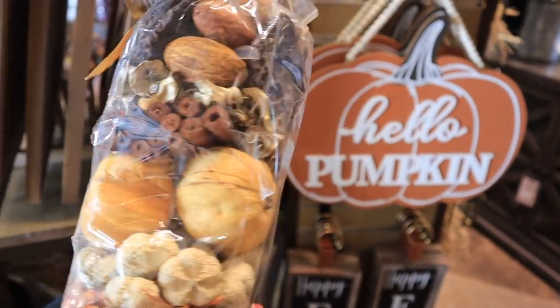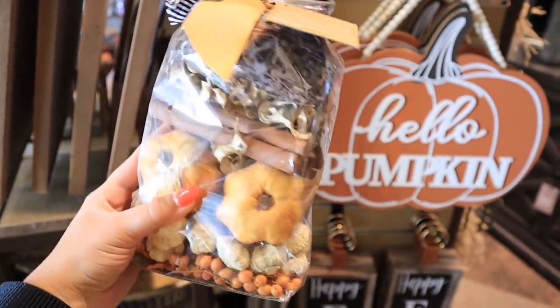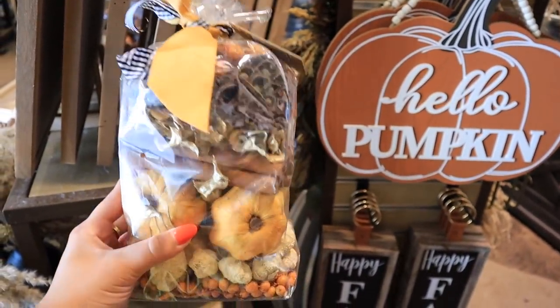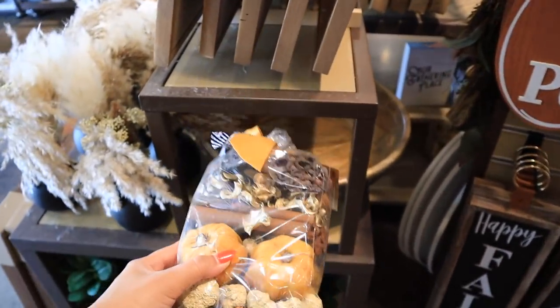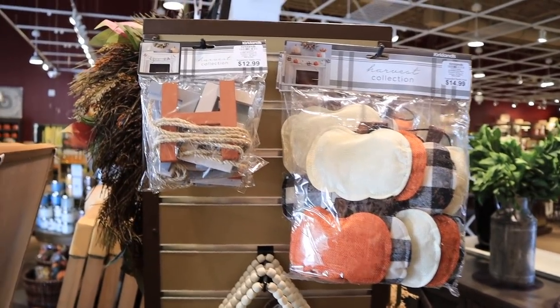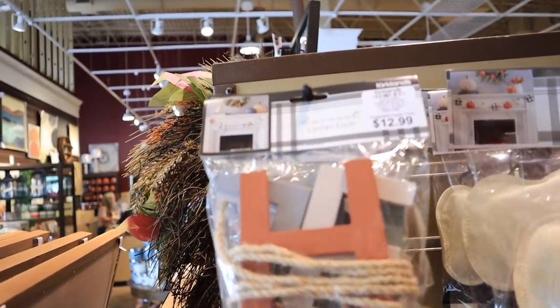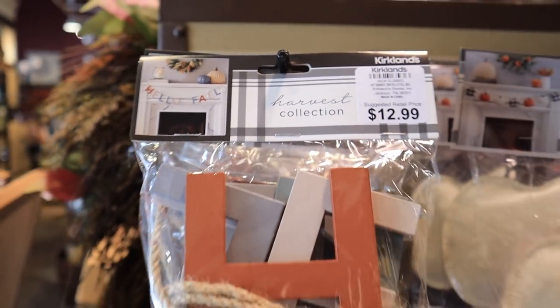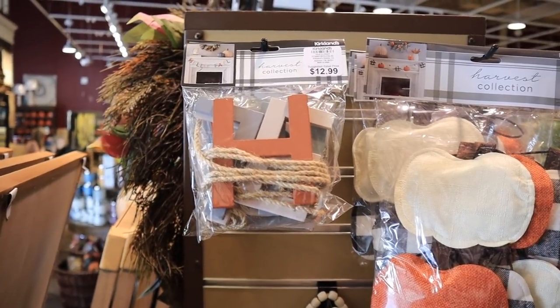For $14.99, they have this vanilla autumn potpourri, and it has tons of little fall pumpkins and cinnamon sticks. I'm sure it smells super good. It's a good amount of potpourri too for $14.99. Okay, and then moving on, we have a bunch of garlands. So they have this one that says Hello Fall. It does have that slate blue color we've been seeing quite a bit, and this one is $12.99.